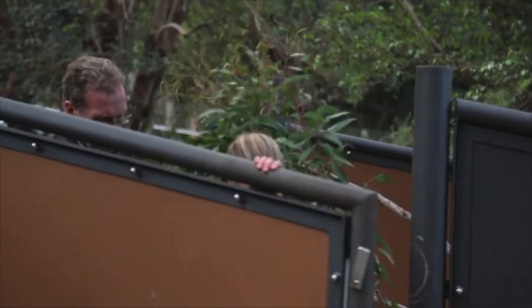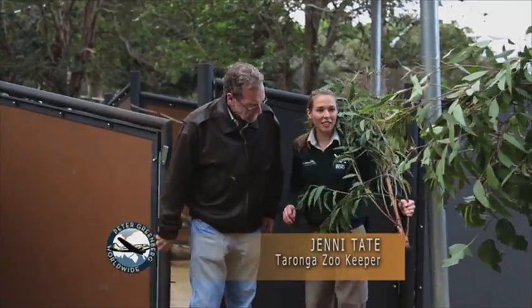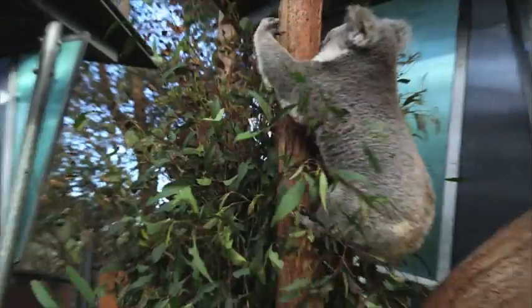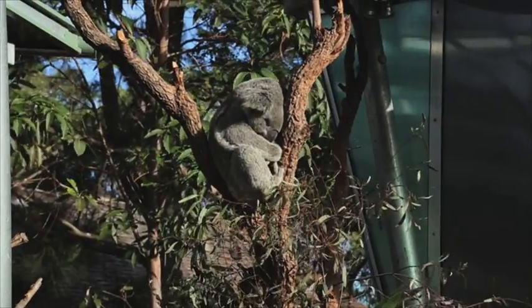Well, this tree is actually a browse from a eucalyptus tree. Now, eucalyptus is the only plant that these guys will eat. There's around 700 species of eucalypt, and it's basically to try and wake them up.